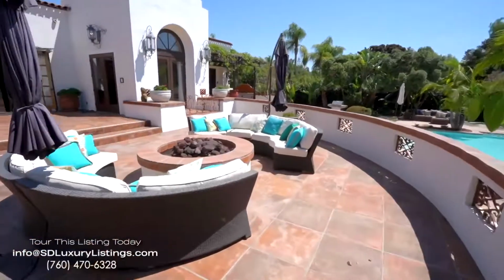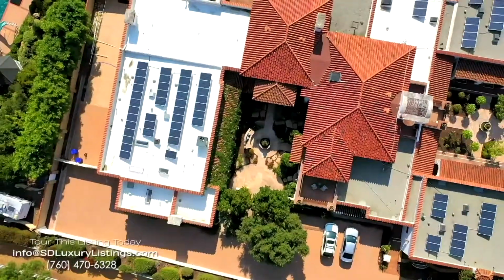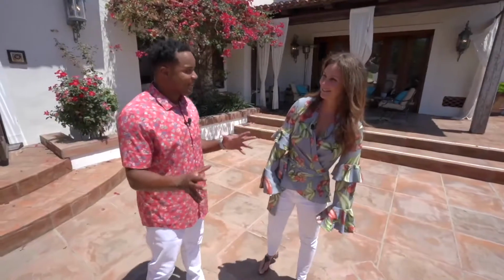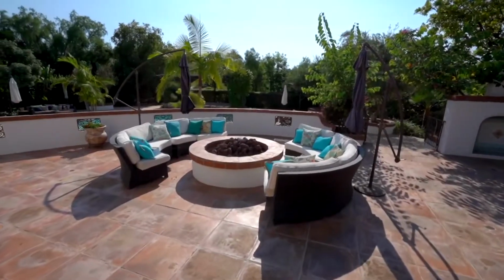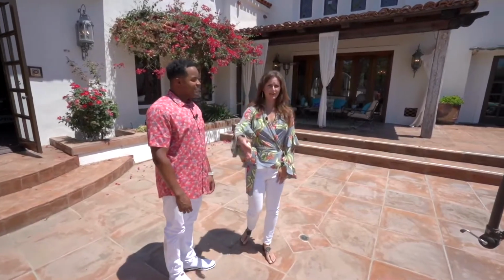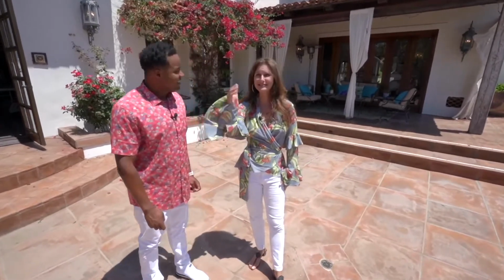They have solar, fully owned solar for the whole house. And their bill last month was $5. Yeah, if there's anything ever annoying in the world, it's this beautiful home and only $5 to power the whole property. Yeah, they have several areas that you can sit, obviously around the fire pit, under the awning, and then this great pool area, pool deck. Great place to have bands and parties.